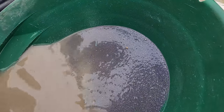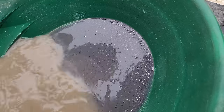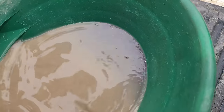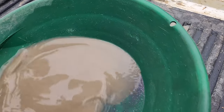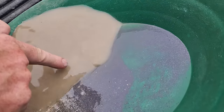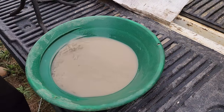Oh, lots of gold. Lots of gold and silver. We'll concentrate that one spot for a good picture, but it's throughout. Lots of flakes. Very nice. That's a pretty good ore. It's everywhere in there. Cool. The gold drop.